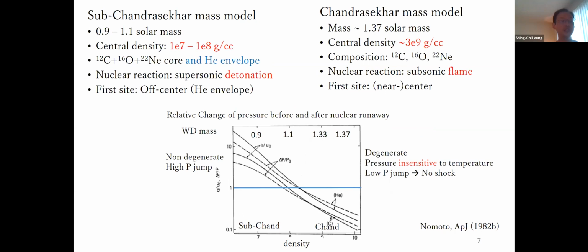But there are subtle differences which I should mention at the beginning. I list a lot of important features here, and I mark those in red. The first important difference is that the transit mass model has a much higher density. You can see this is about 10 to the 9 grams per cc, but for the subtransit mass model, it is 1 to 2 orders of magnitude lower. At the same time, the transit mass model has the explosion supported in part by the subsonic flame, while in the subtransit mass model, it is supported by the detonation.